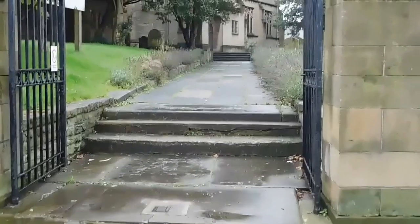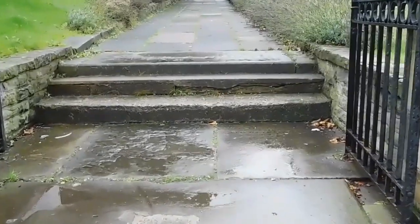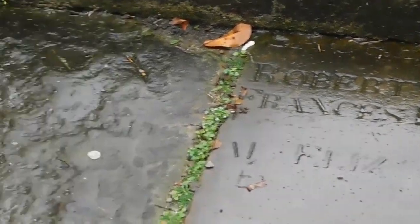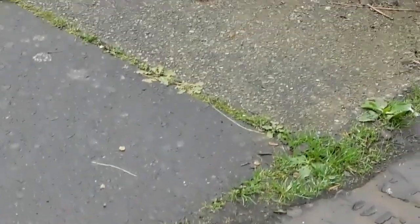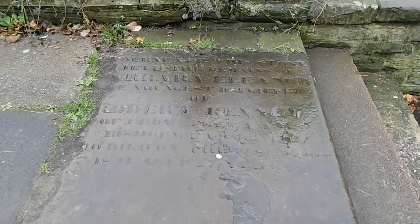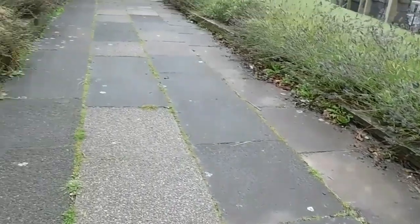And I might as well go in this way, just have a look, because one of the first things that strikes me is, I see a lot in cemeteries, gravestones that have been discarded. You know, the 100-year law comes into being after 100 years. Basically the churches can do what they want with these stones. But I'm sure we'll see a lot more of them as we walk around.